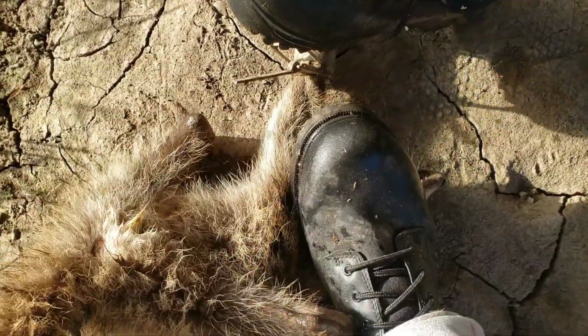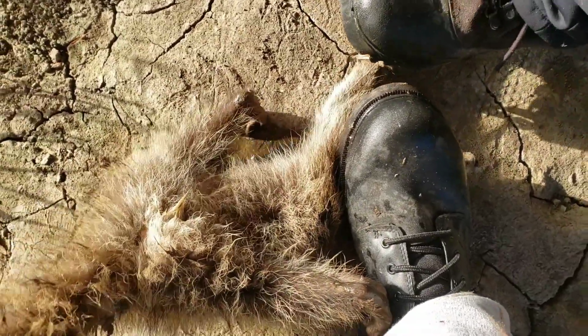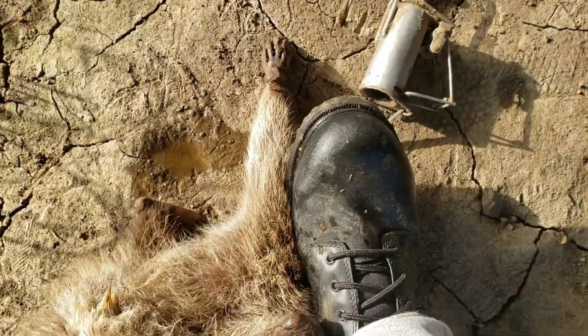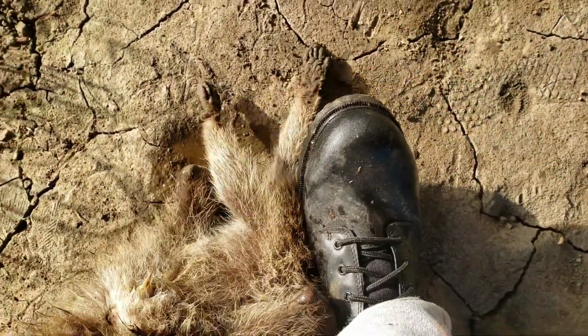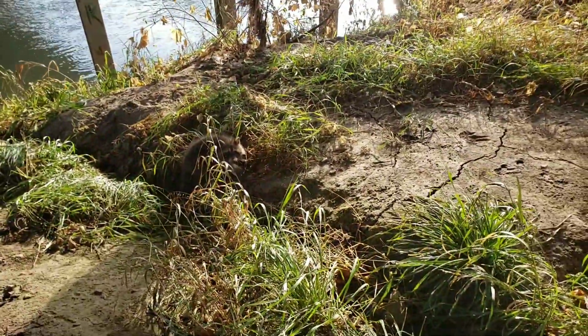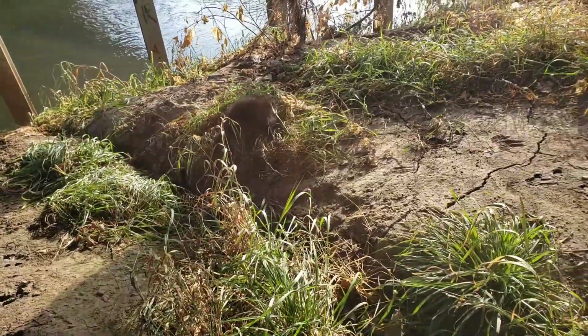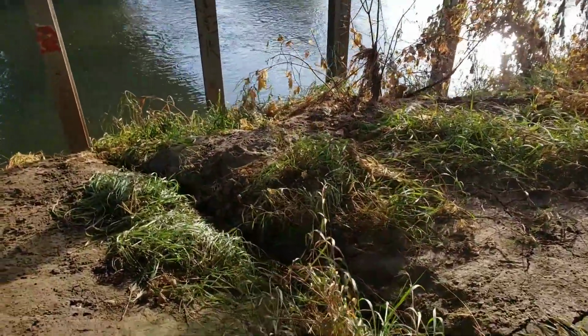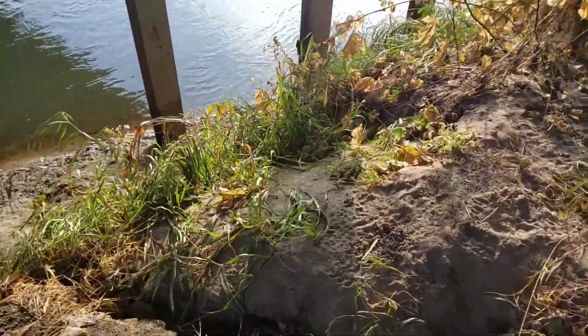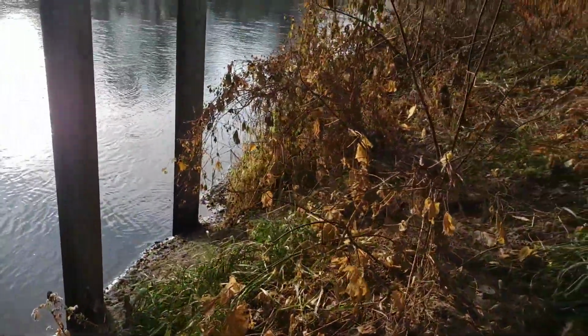Go ahead and undo the trap. Okay, both his hands are out. Move the trap. I'm gonna go ahead and release him. As you can see, there he is. Where'd he take off to? Oh, he's running down the riverbank.